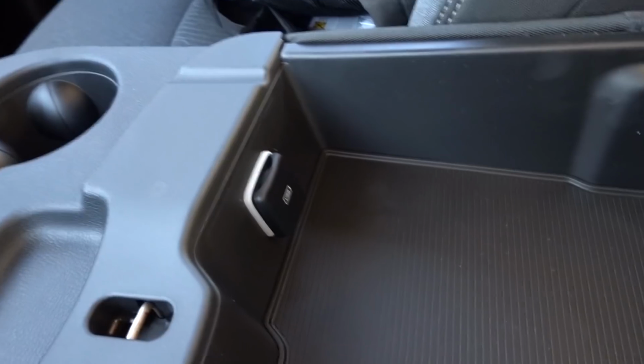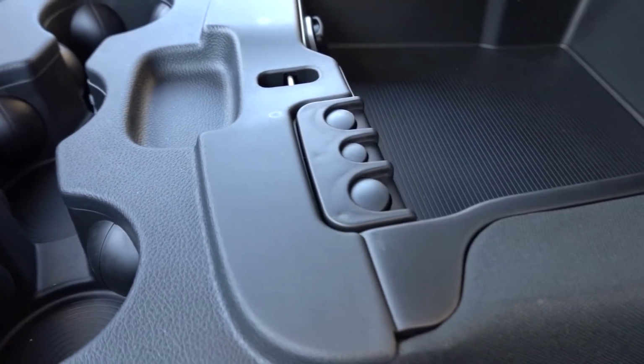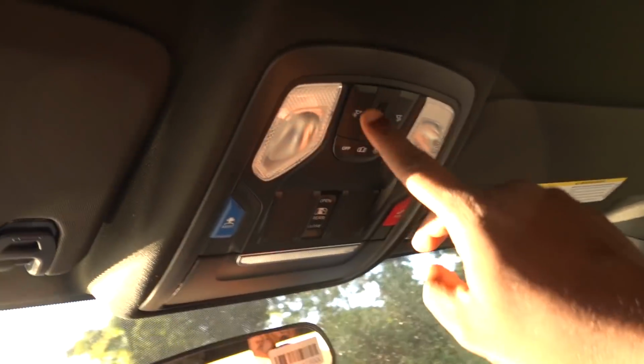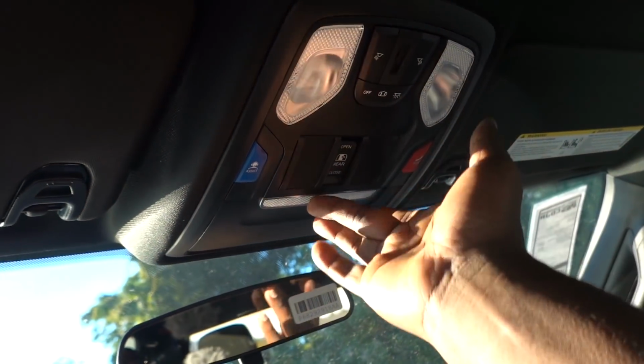You do have a USB, so there's basically 5 in total up front with another coin holder right there. And this is a 6-passenger, so you can fit an extra person in here. Up top, they still are giving you incandescent bulbs. I'm hoping they do LEDs.